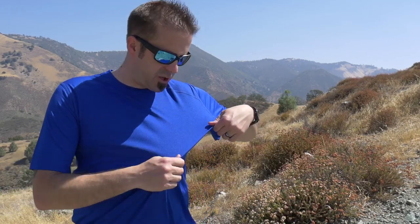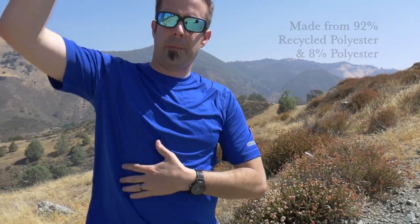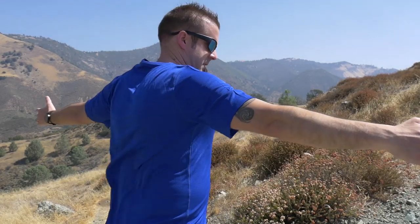It breathes, as I said, really well. It's really lightweight, but it's definitely a stretchy material. I really like it, though. It packs up to about the size of a blue racquetball, and you don't even know it's in your backpack. It's super lightweight.